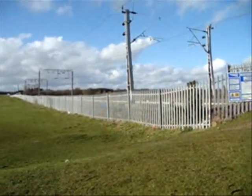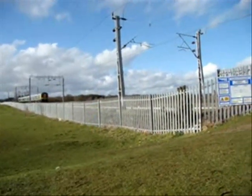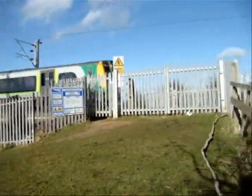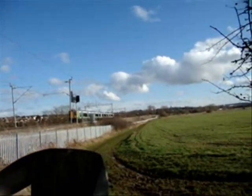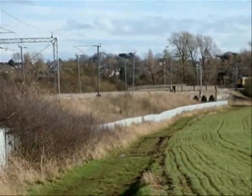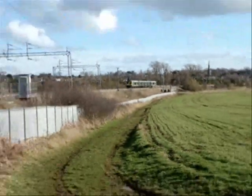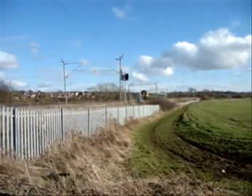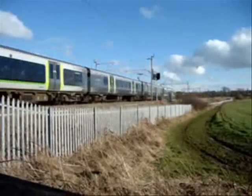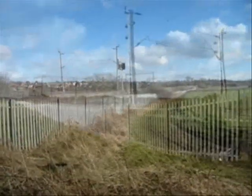Got a 350 unit coming. This is Wilsham's Crossing now. That's heading towards Northampton and London Euston. It's another 350 unit coming out of Northampton. Sorry, it's a bit shaky. I shouldn't put it on Zoom, should I, with my shaky hands? That is heading for Birmingham New Street.